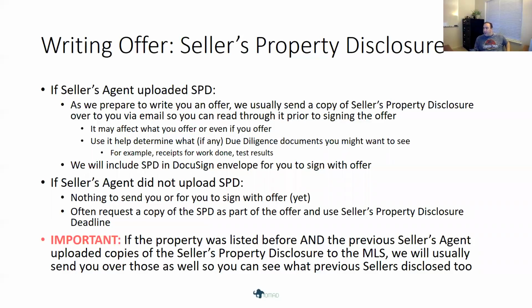Now, I don't actually think most agents are doing this, and I think it's a mistake. I think it's actually a big mistake that some real estate agents are not looking out for their clients, looking back over the past transactions that happened with that property and trying to give their buyer the best view of what the whole history of this property was.